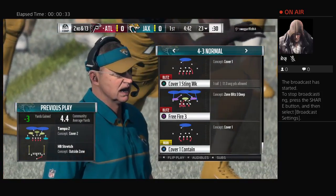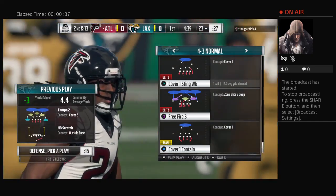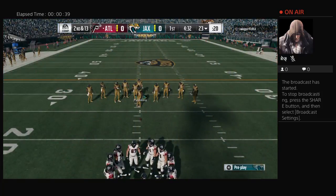And guess what? If you're going to do that, you've got to win up front, right? Your offensive guys have got to beat the defenders. They lost all leverage on that play.